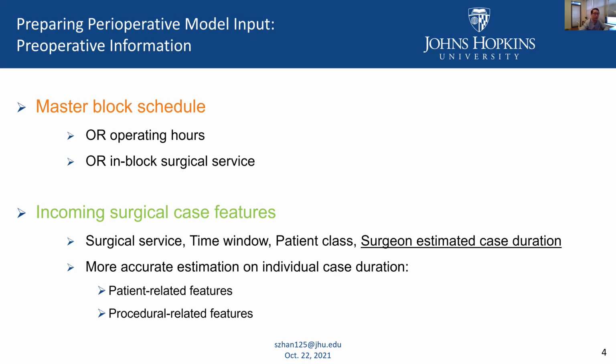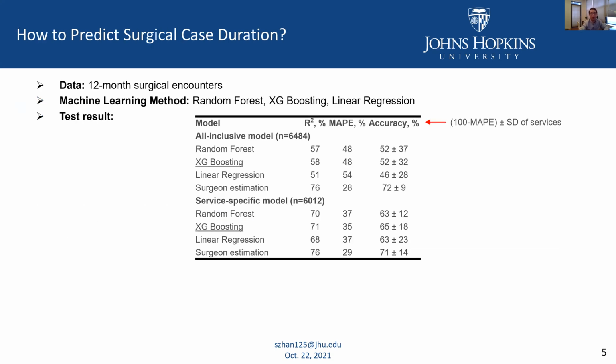One thing we observed from this data is that surgeon estimated duration is usually not accurate, while this input is crucial to our OR scheduling model. So we are motivated to query more patient-related and procedure-related features and build a predictive model for this input. We trained the prediction model with the 12-month historical surgical encounters. We developed 2 types of candidate models, an all-inclusive model that trains on all available features, and a service-specific model that trains individual models for each OR service.